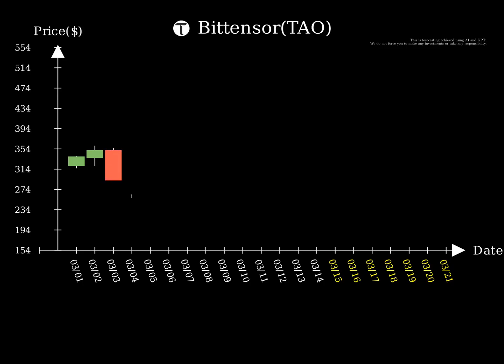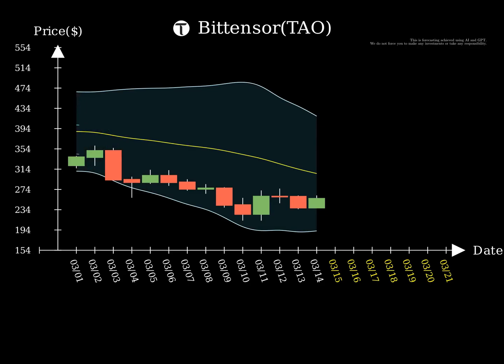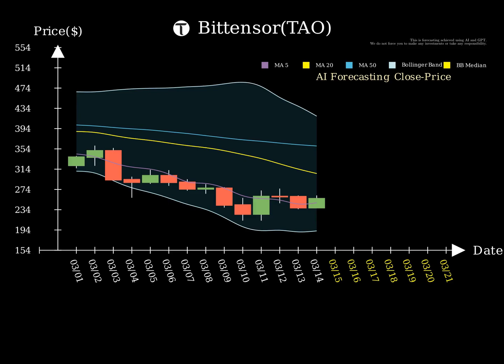Based on the historical data and forecast, BTC appears to be in a downtrend. The price has been consistently declining over the past 2 weeks, and the forecast suggests this trend will continue. A potential entry point could be around the support level of $225, which has held strong in the past. The stop loss should be placed below this support level, at approximately $220, to limit potential losses. The target price could be set at $235, based on the forecast and the recent price action.